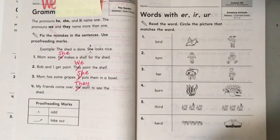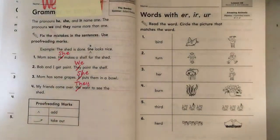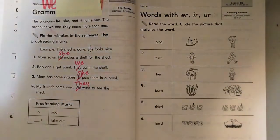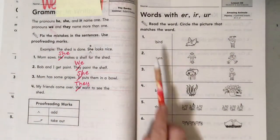Today is Monday, April 4th, 2020, and we have words with ER, IR, and UR. We're going to read the words and circle the picture that matches the word. So ER, bigger, badder; IR, girl in a whirl; and UR, nurse with a purse.